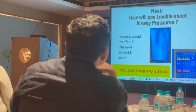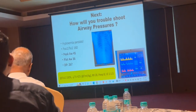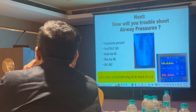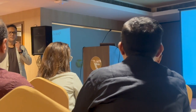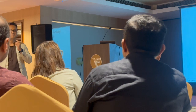You can see the ventilation settings, right? And this is your X-ray. How will you troubleshoot these pressure findings? Maybe Dr. Bhalla, Dr. Kapil, anybody who's handling these complicated numbers. Normally, when the peak pressures are on the higher side, we usually look for mechanical causes: is it kinking of the tube, or some secretions or resistance on the mechanical side. So we suction the tube and do aggressive suctioning and lavage so that we can reduce the pressures.